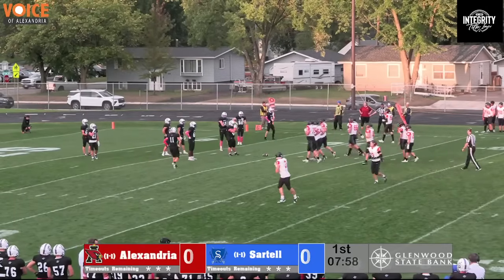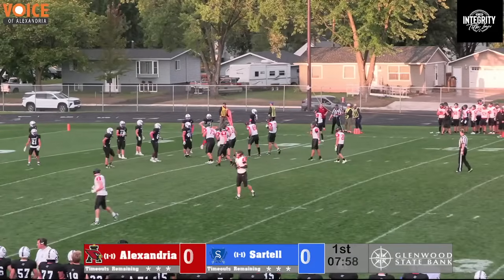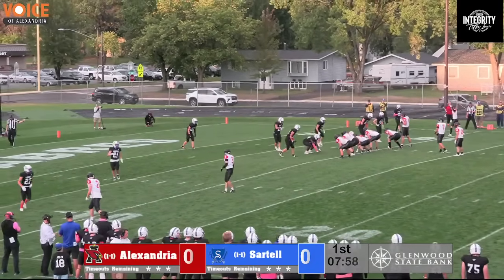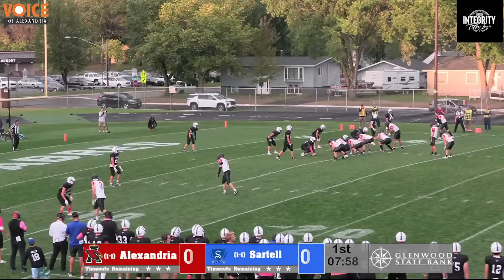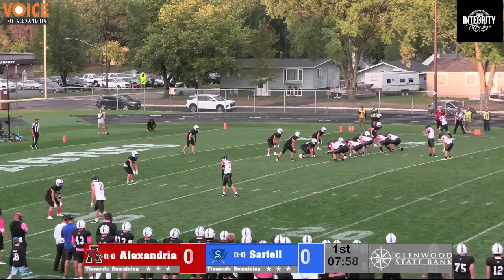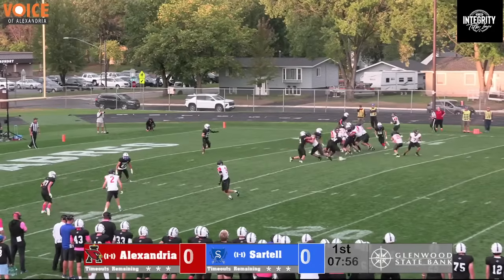Yeah, he had single coverage there. He was the lone receiver on the right side. He just ran to the sticks, and Talon threw it up to him. So 1st and goal to go now for the Alexandria Cardinals at the Sabres 9-yard line. No score, but Alexandria threatening.